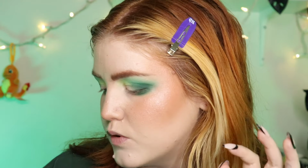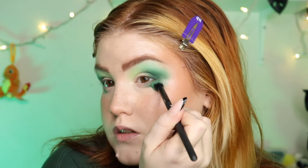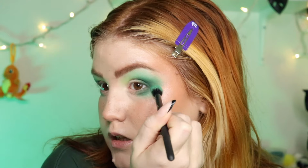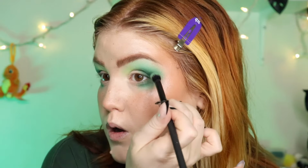I'm going to go back in with the brush I have with Thistle though, and I'm going to focus this right underneath, just to help blend out that darker shade. But these shades are just blending so beautifully together, and I am just obsessed with greens. I love green eyeshadow, everything. Just, yes, all the greens.